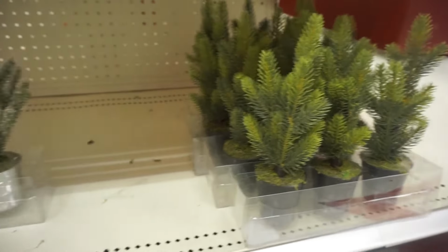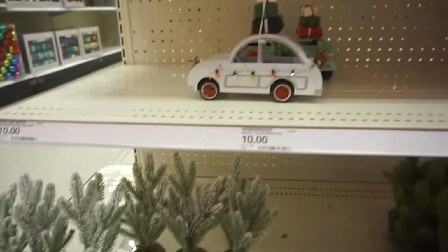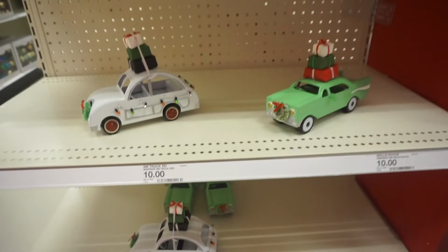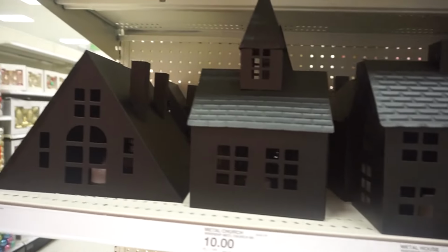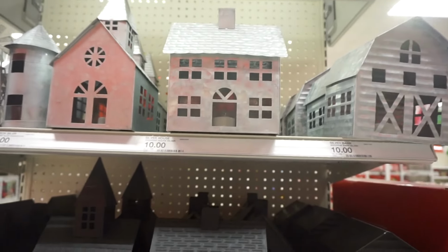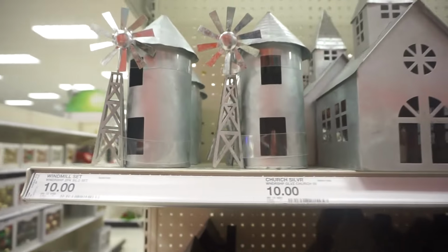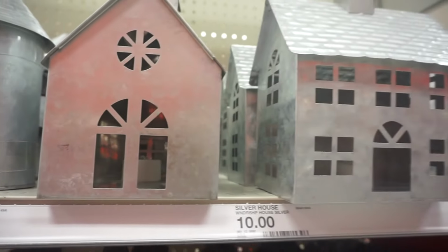Down here they had this pack of three trees for $10. I think this is a great buy for the amount that you get. I loved these galvanized houses that they had for $10. They're pretty good size, and this little silo with the windmill was my absolute favorite.